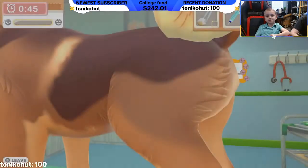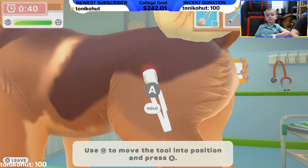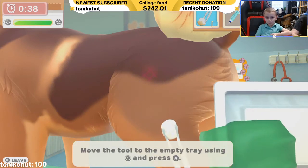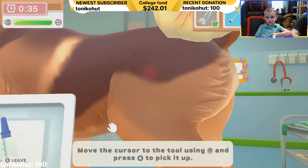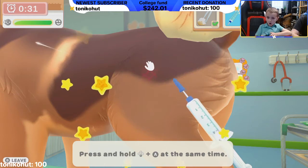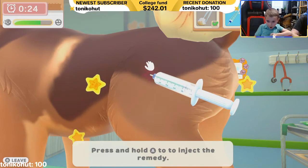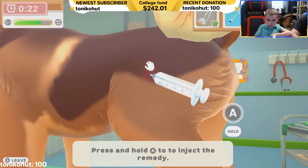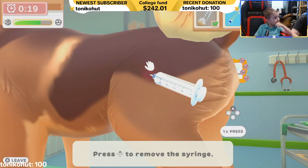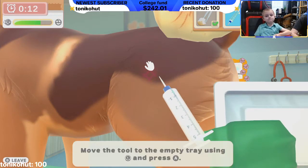Oh, the vaccine can be tough sometimes. Let's see how much money we can get from the vaccine here. Okay, that one was good. That should be $25. Oh. What? Oh, I think you have to do like one at a time, maybe? No, we have to hold it until it gets in there. Oh, yeah, all the way. Up, okay. So, it didn't like that one.